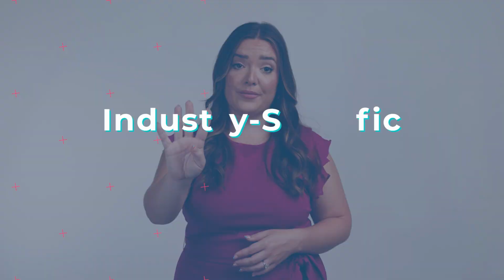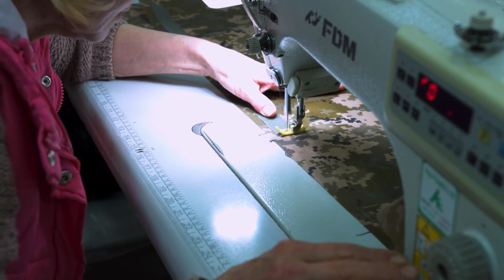Hidden gem number 4, industry-specific grants. Each industry has its own set of grants, and they're just waiting for you to find them. Here's a story for you. I once had a local seamstress reach out to me, and with just a quick Google search for grants for seamstresses and fiber arts grants, we found a whole bunch of funding opportunities. So, take the time to look up grants specific to your field. Sometimes it really is as simple as Googling it.